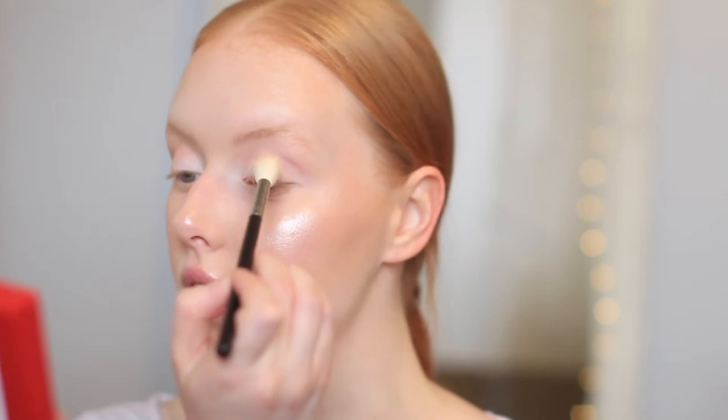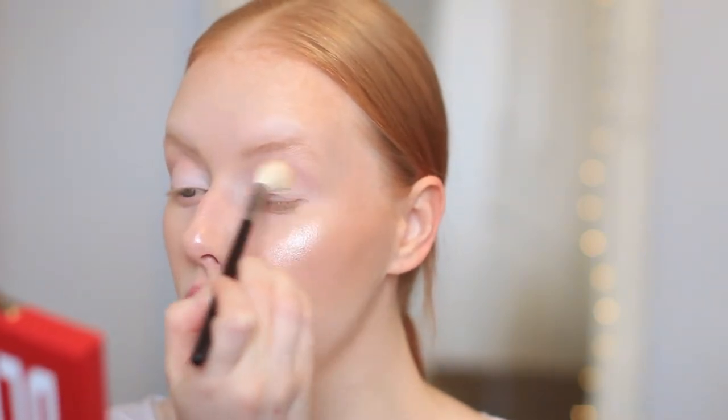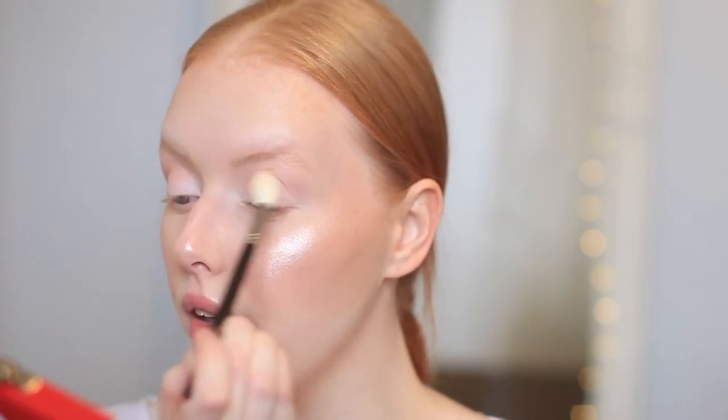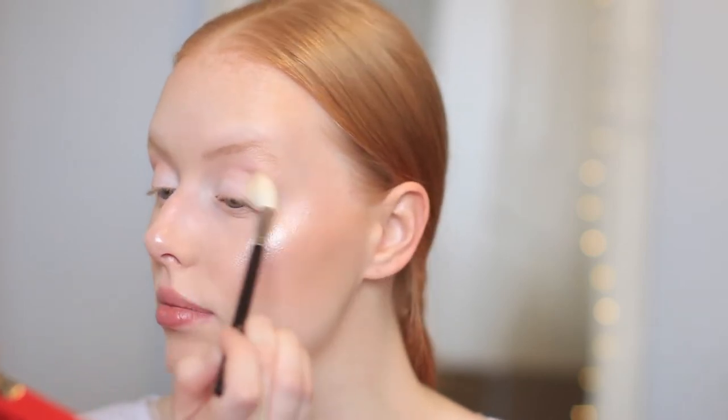This is what I do. So go in with a huge fluffy brush. This is technically supposed to be a highlighting brush, but I use it as a blending eyeshadow brush because it just blends it out so easily.